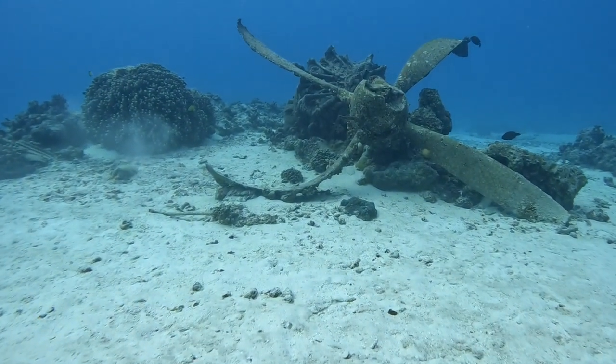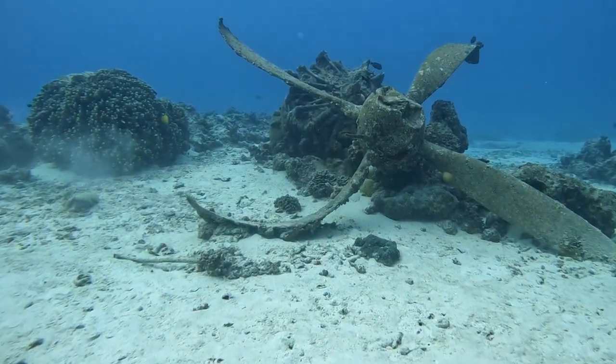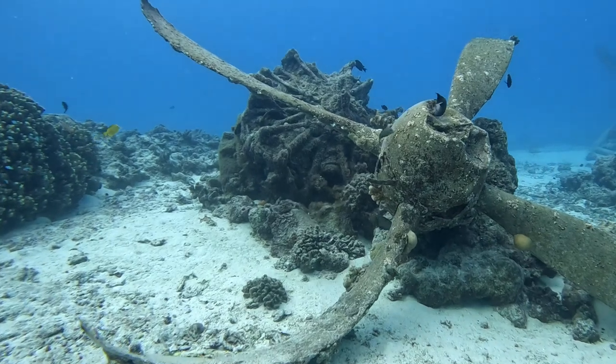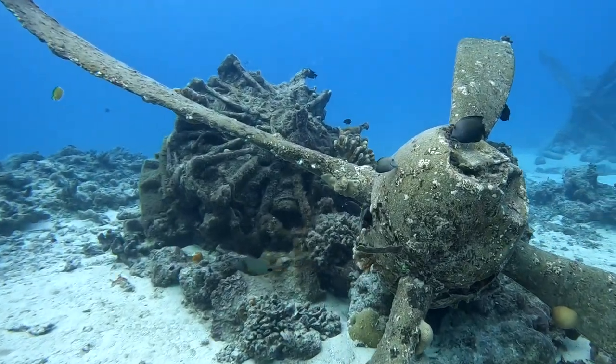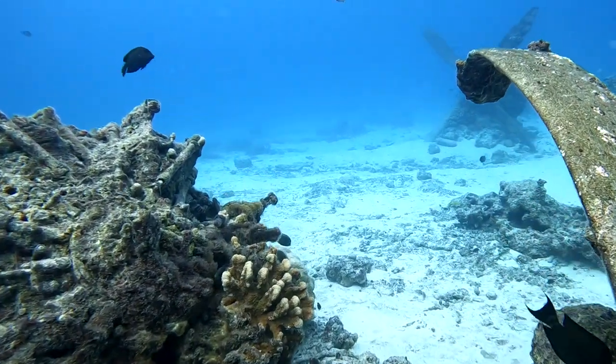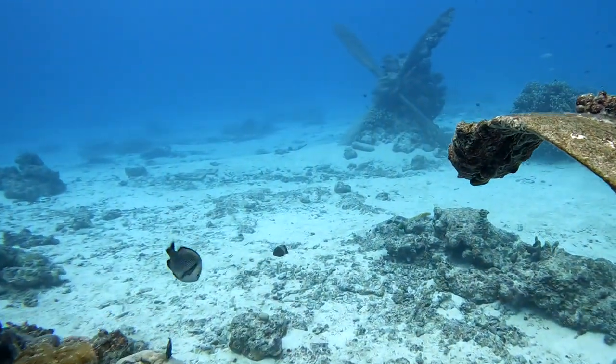And now we will swim through the area, making way from propeller number two to propeller number four. Up next in this episode, we will dive two Japanese cargo ships that were sunk during the war.